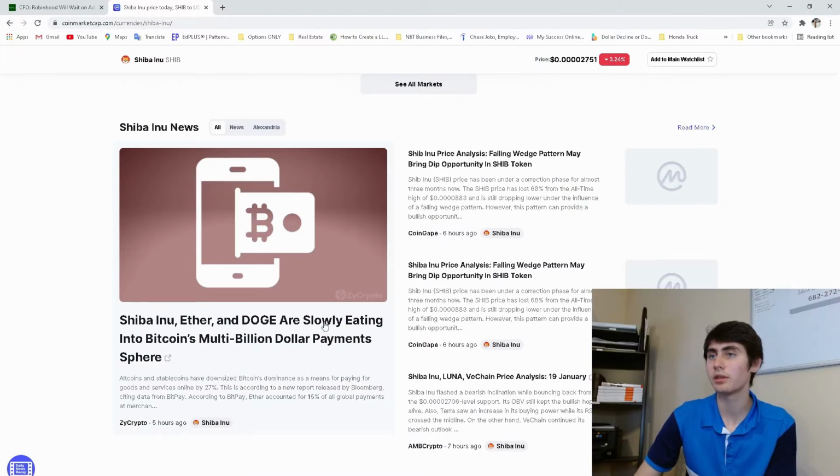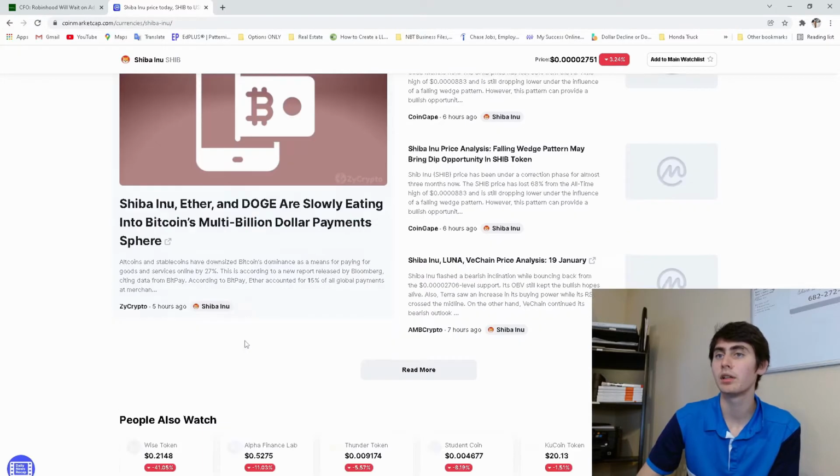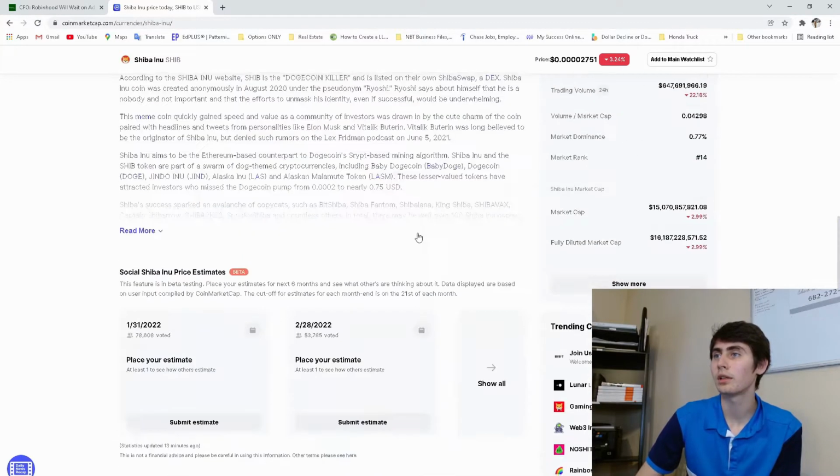SHIB, Ethereum, Doge are always slowly eating into Bitcoin's multi-billion dollar market sphere. Cool. So yeah, that's that.